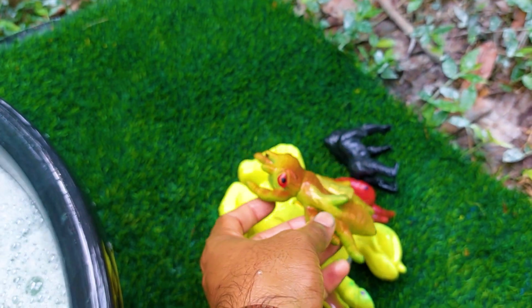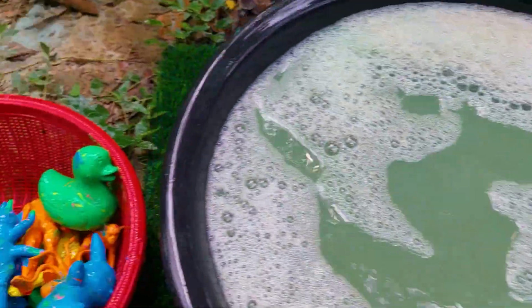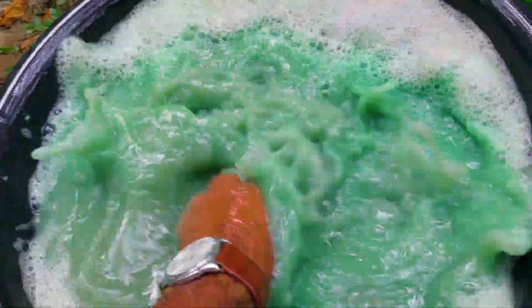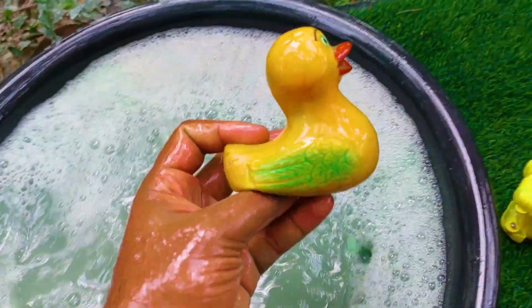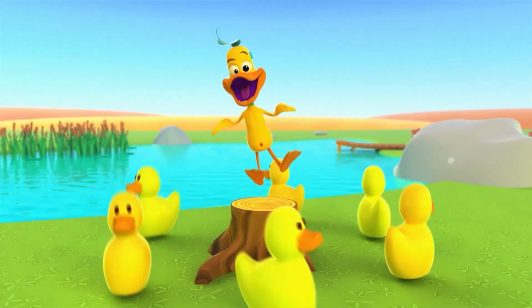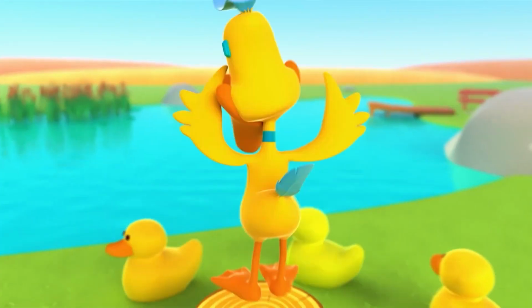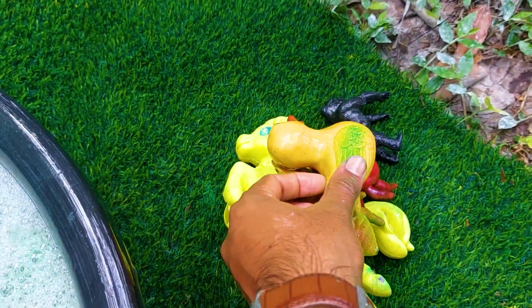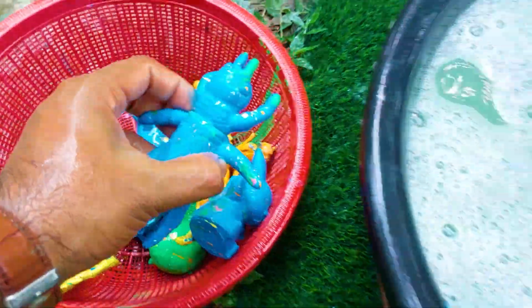Collecting this bee here. Here is another one. Oh, this one is a dog. Collecting this dog here. Here is another one.